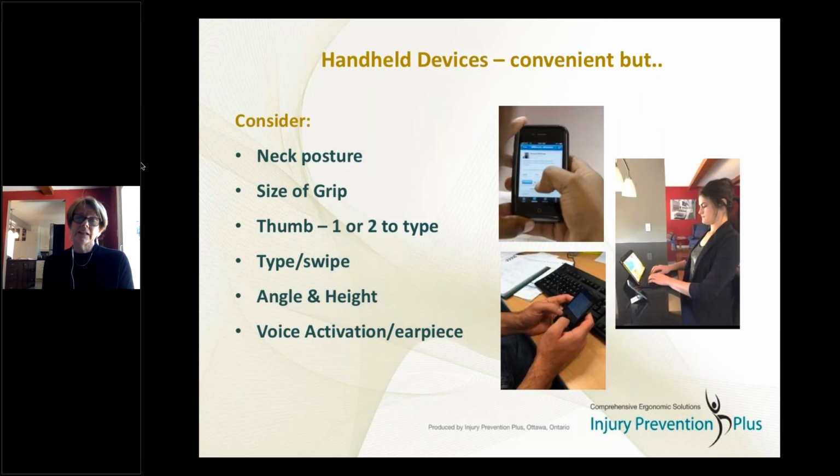Okay, handheld devices. They're very convenient. We just use them more and more every year that they exist, and there's more and more tools to go with them. So we're not going to be stopping anytime soon, and probably we're doing it more because we're at home. So what do we look at when we're using handheld devices?